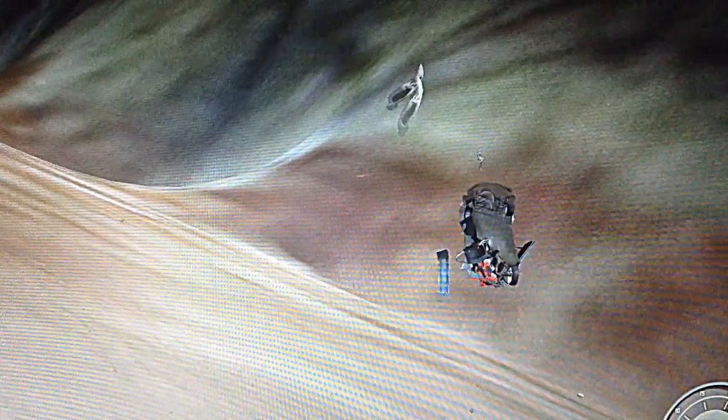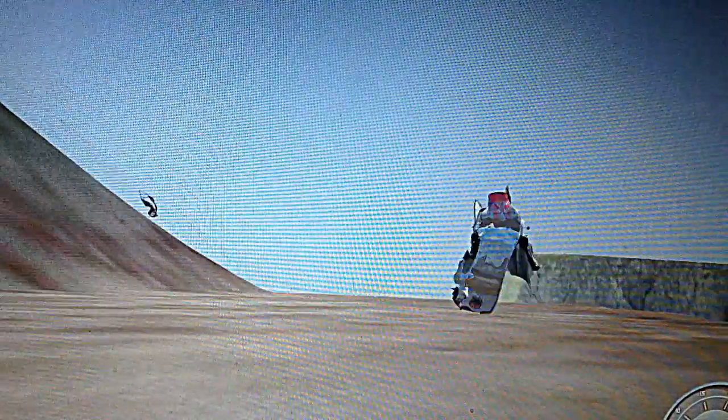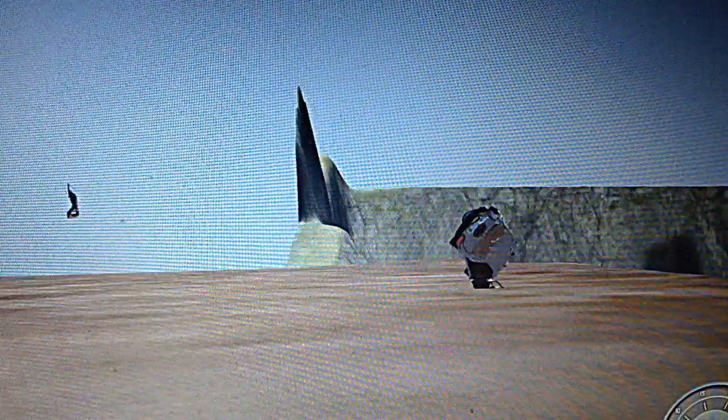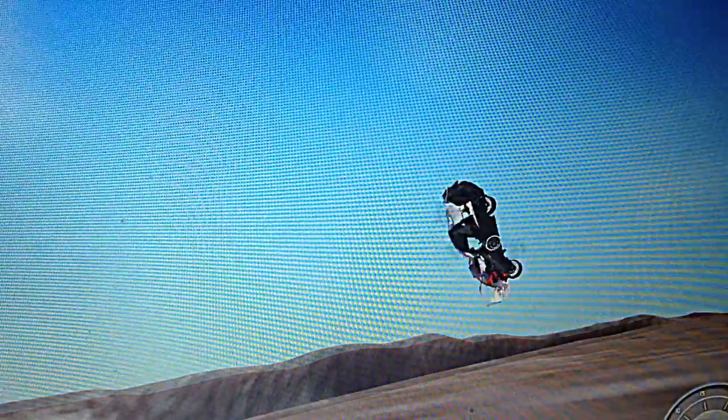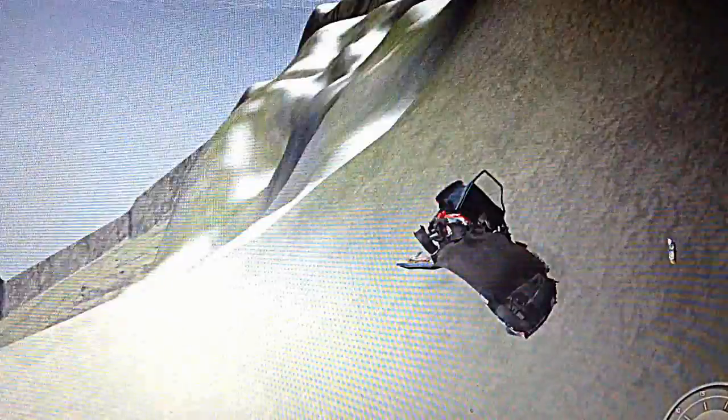I'm lagging so bad because of the other cars. Sorry about the lag though, but it's good for what this laptop can do. Hopefully it'll stop lagging soon. Stop lagging. Get away from these other cars.